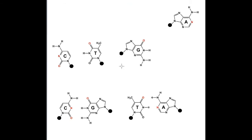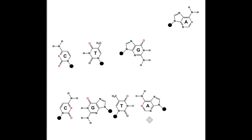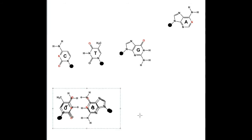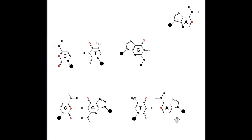So let's have a look now at what happens if we superimpose these 2 base pairs one above the other. So if we just drag this one across here and put it on top of that one, then you can see that they superimpose almost exactly. So those 2 base pairs have exactly the same shape and orientation, and that's very important. If we contrast that with one of the other base pair combinations that we made, we'll see that that doesn't always work.